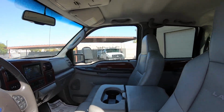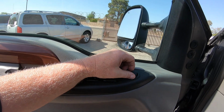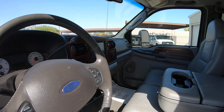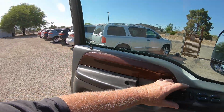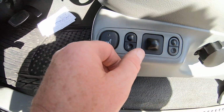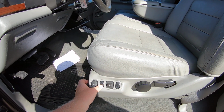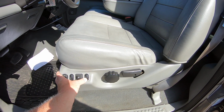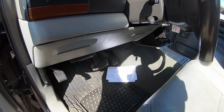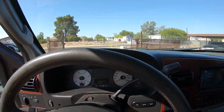Window, window, window, mirrors out, in, down, up, other side, out, in, up, and down, door locks. Well, we know they work. I've locked myself out 3 times. There's your heated seat off, heated seat on, seat back, seat forward, seat down, seat up, tilt down, tilt up, rear seat up. Now it's got to go down first, and now up. There you go. Adjustable pedals, up and down, tilt wheel, boom. I only have 17 minutes and 38 seconds in this thing.